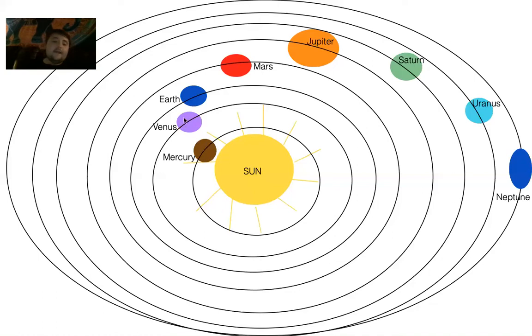Two is Venus. And as you can see, Venus has a little bit longer of an orbit than Mercury does because it is a little bit farther away from the sun. Third is our planet, Earth. So we have Mercury, Venus, then Earth. Earth is the third planet from the sun, and it has a little bit longer of an orbit than Mercury and Venus. So there we are.